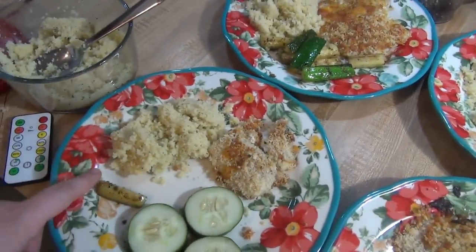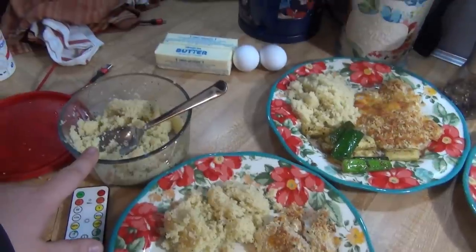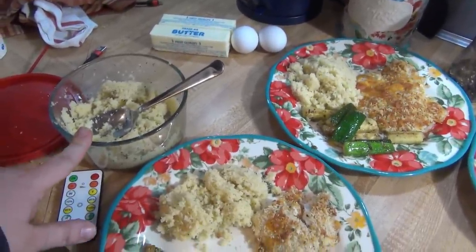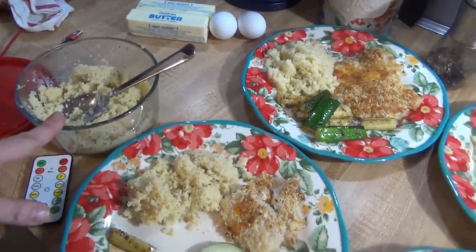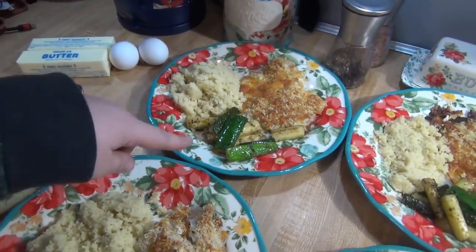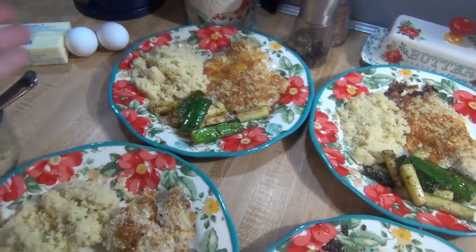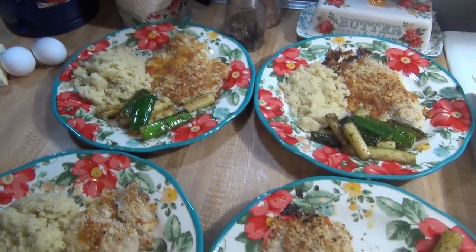And then this is couscous from Aldi. I've talked about this before. It's super easy. You just boil water, pour it on the couscous, and let it sit for 5 minutes. And this is the garlic flavor. And then I made some zucchini with some Badia and Tony seasoning. And yeah, super easy dinner.